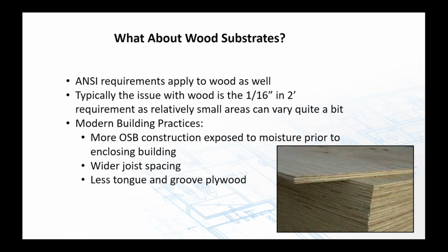So what if you're more in residential? If you're doing a lot of that type of work, multifamily, with wood substrates, it's the same standards as far as the numbers: the 1/8 of an inch, and the 1/16 of an inch over 2 feet. And this is really a challenge, that 1/16 of an inch over 2 feet, because of the joists.